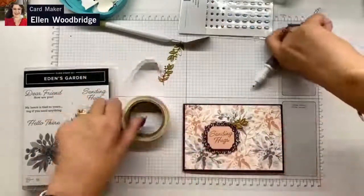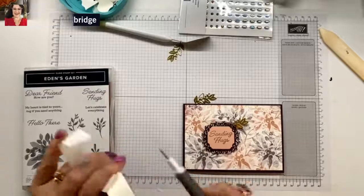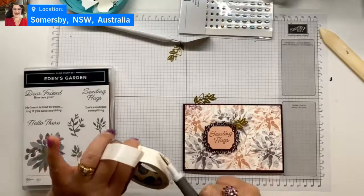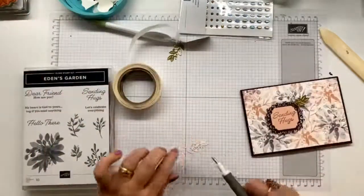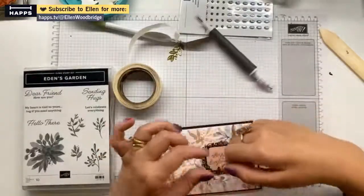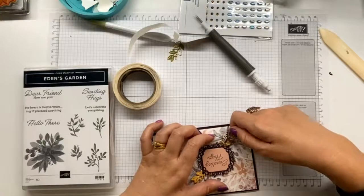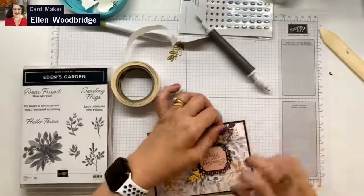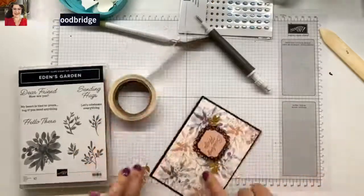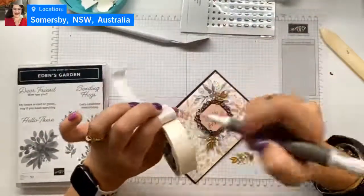Okay, there's one. Two more to go, and we can call this card done. And I've done my unboxing and I've done some making. So one in the traditional colours in the suite using the papers, and this one using the stamps and the little leaf die cut. Okay, there's one down. Well, that one of the pair down.